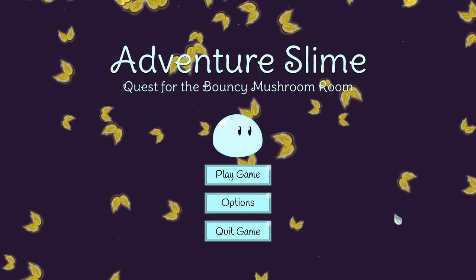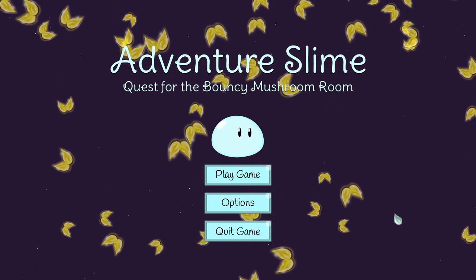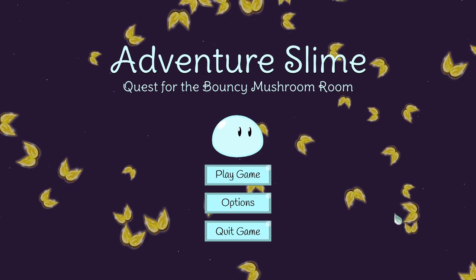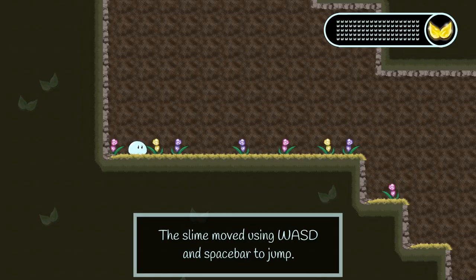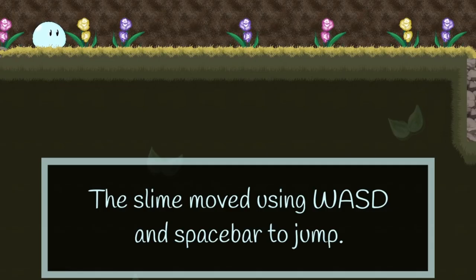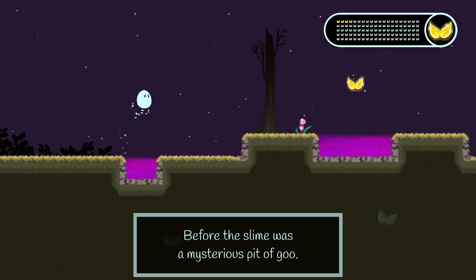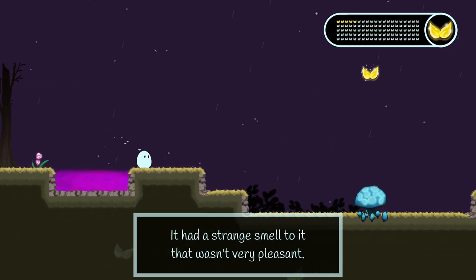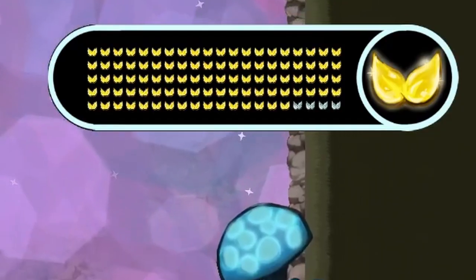Adventure Slime. Now this is a quest for a bouncy mushroom room. Not gonna lie, it should have just been bouncy mushroom. No controller support, so goodbye to my wrists. There's an omniscient narrator over some cheery drums and electronic synths. There are secrets you can find. There's a butterfly counter. Are you kidding me?